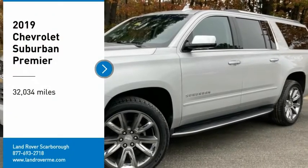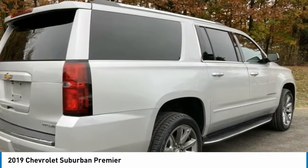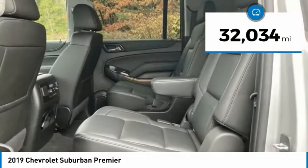Make a great choice today with the 2019 Suburban. Suburban exceeds at towing heavy trailers, hauling loads of people and gear, and enduring hard use and rugged terrain. This vehicle has less than 35,000 miles.